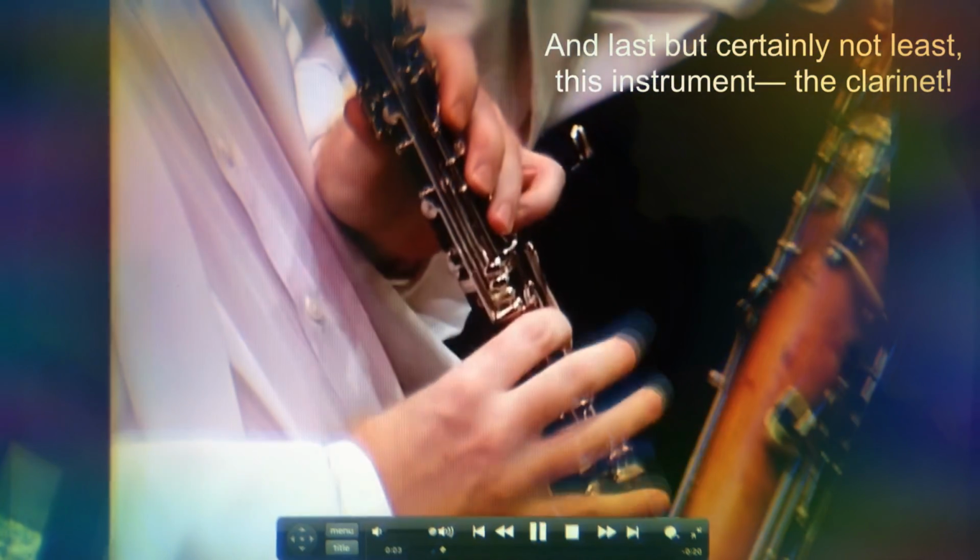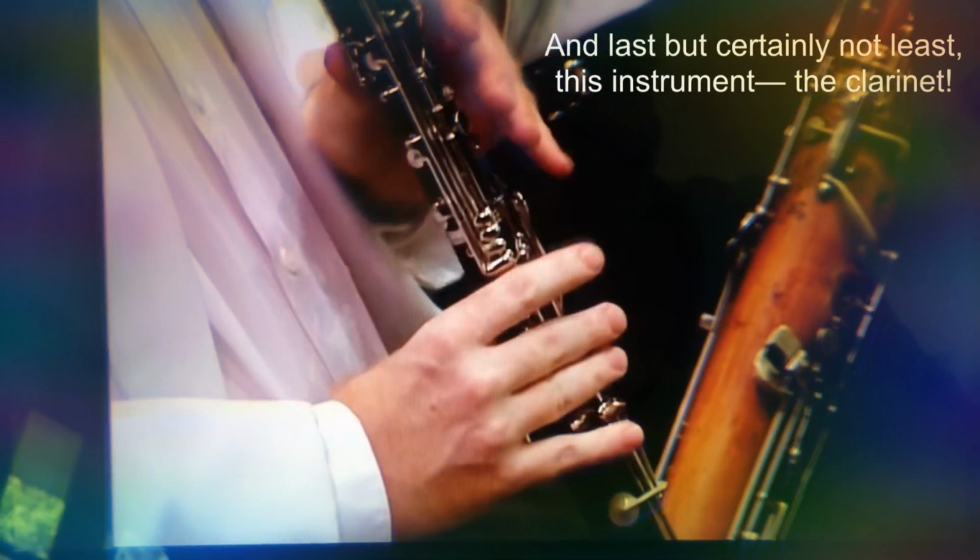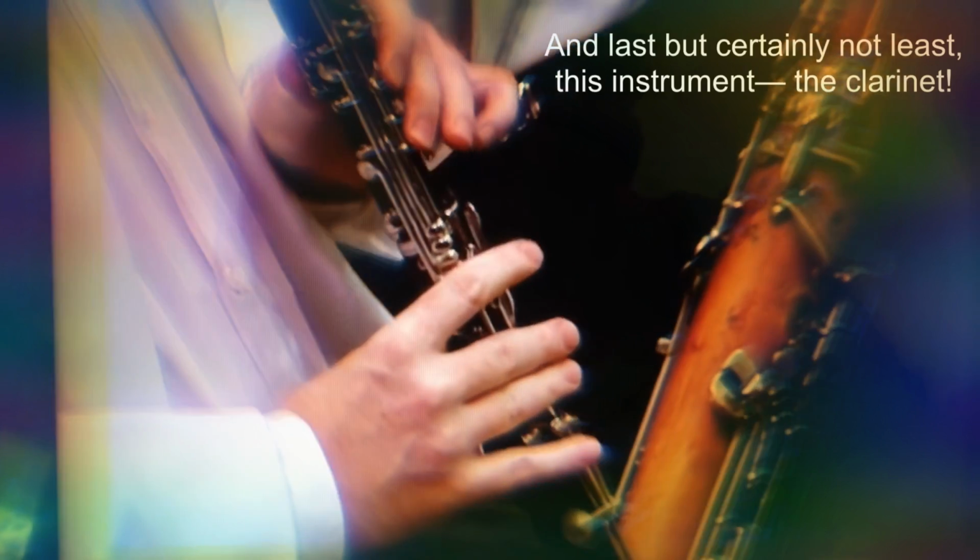Right you are! The clarinet, like the oboe, is a long, slender wooden instrument. But because it only has one reed in its mouthpiece, it sounds quite different. Take a listen.